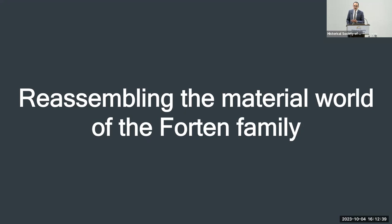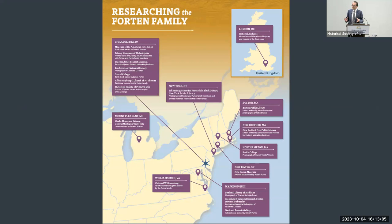That included assembling documents, works of art, three-dimensional objects, artifacts that are directly connected to the family or made, used, owned by people that were in their circles, in their networks, people that knew them, people that interacted with the Fortens on a daily basis and joined in their causes. And what this led to was working with 40 different lenders from across the country.